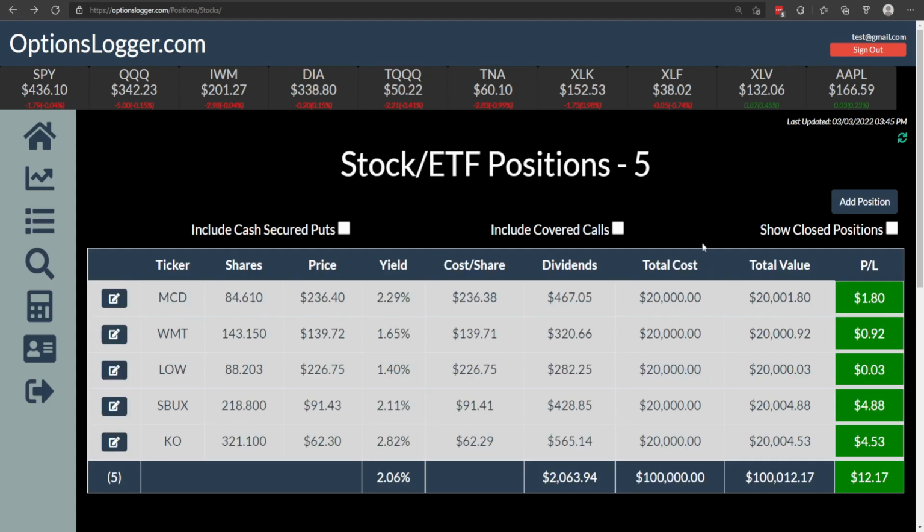But yeah, so just investing $100,000 into this portfolio. Obviously, this is scalable. You invest $1,000, invest $10,000, whatever you would like or are able to invest. This is the same for the others as far as allocation goes. But with that being said, you're going to get $565 a year from Coke, $428 from Starbucks, $282 from Lowe's, $320 from Walmart, and $467 from McDonald's.